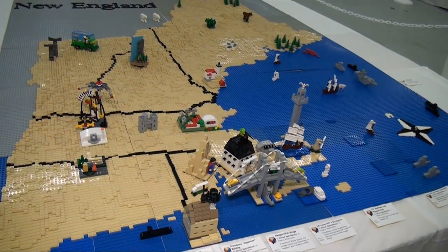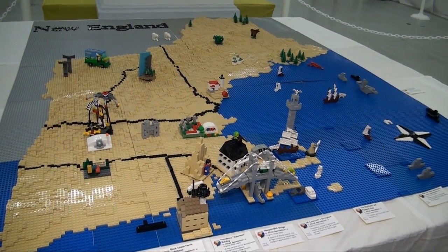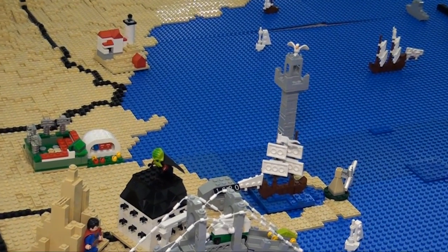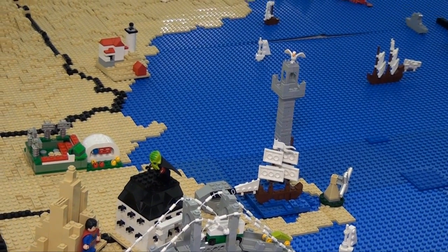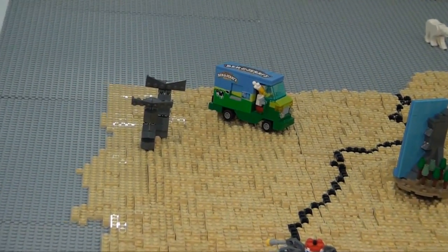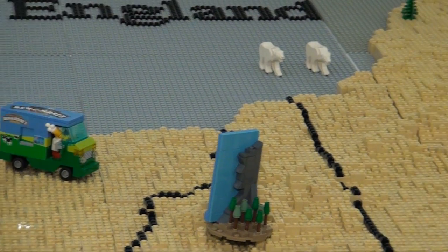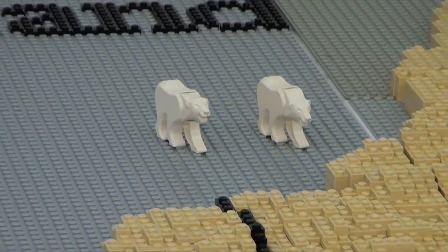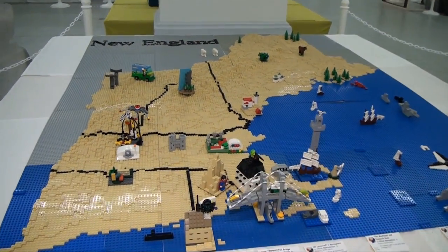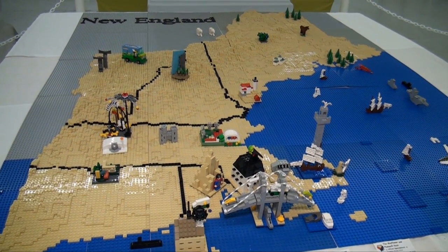Very nice. Naturally. And you've got all sorts of landmarks. You've got Plymouth Rock. You've got a lighthouse there in Maine that we actually visited shortly before the convention. So all sorts of cool little builds here. The Ben & Jerry's truck up there on top. And then you can see Canada is lovingly represented with two polar bears. So all land ceases beyond the American border there. Very, very nice. So that's a really neat little map that the New England members did.